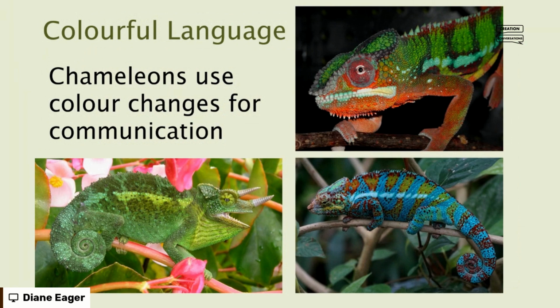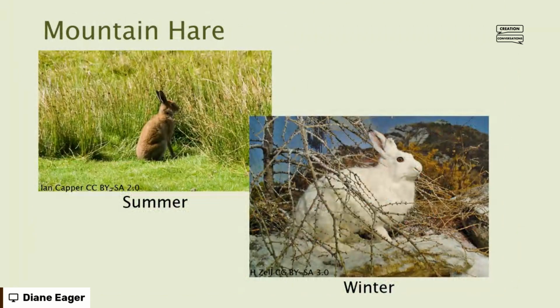Now, another group of creatures that change color, and this is a more slow change, are the creatures that have summer and winter coats. Now, these are a couple of examples from Scotland, but these occur particularly in animals that live up close to the Arctic Circle. So we have the mountain hare. In summer, it's a sort of brown color, and this is supposedly to help it hide in amongst the grasses and brackens and other plants that you have in the Scottish Highlands. When it comes to winter, of course, you have snow on the ground, and so it turns to white.